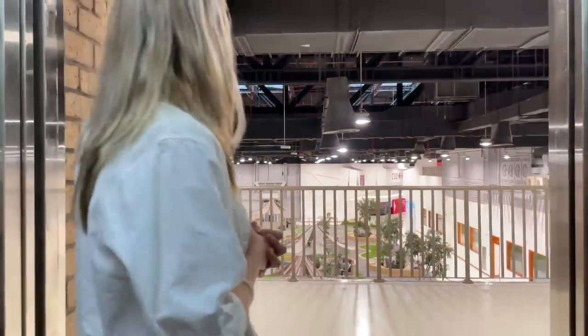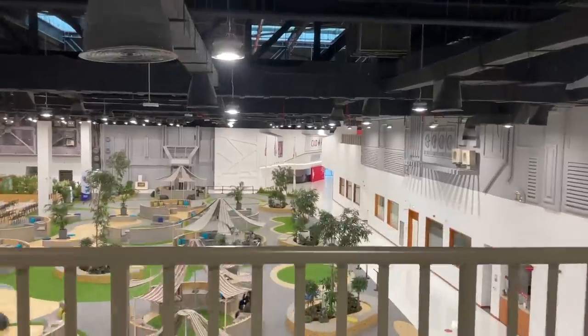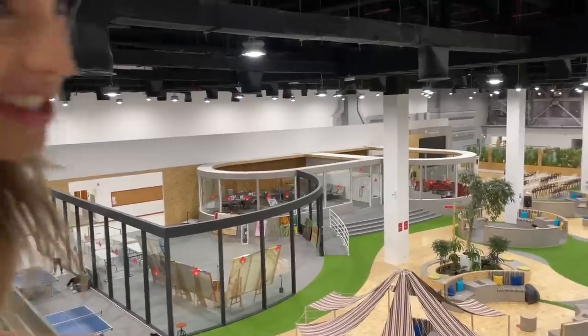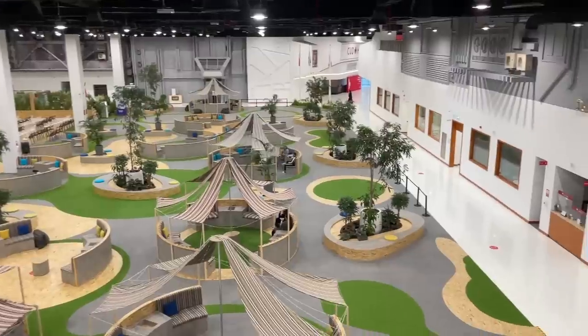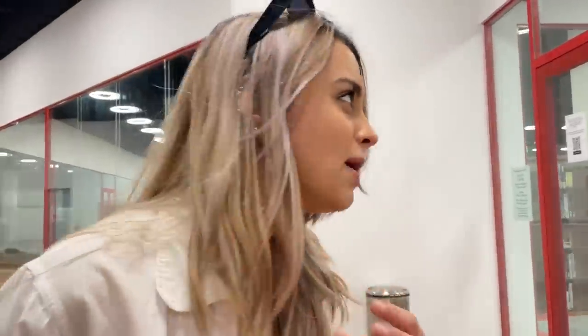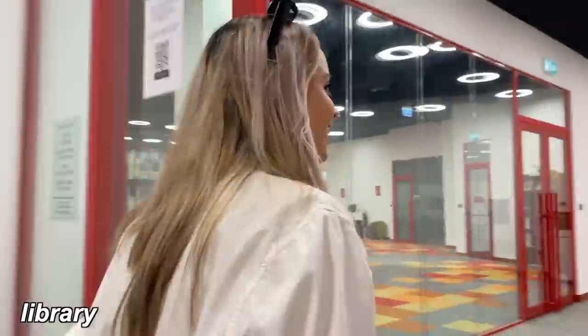And we have made it to the top floor. Right now it's a Saturday and it's exam season, so there are no students, but this campus is usually packed with people. But yeah, that's about it. Moving on. Now I have to whisper because we're going into the library.